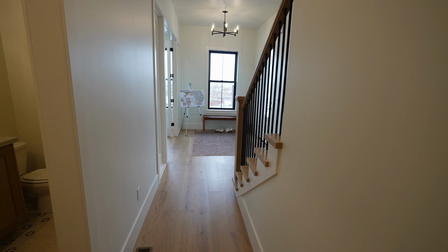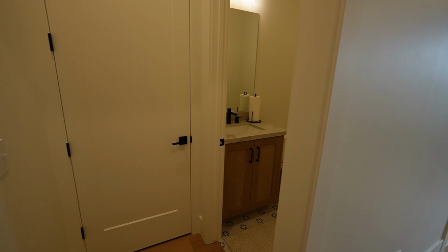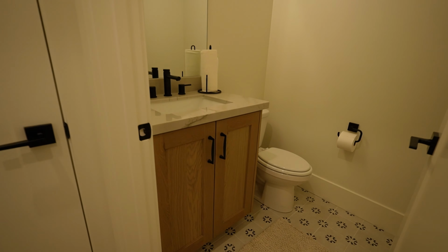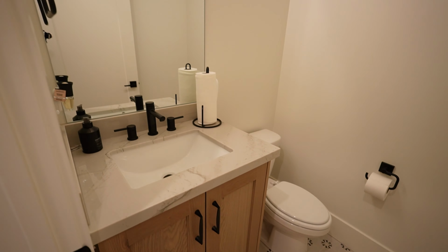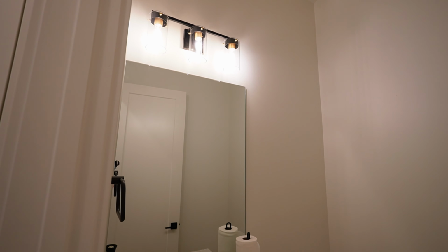Now, moving on towards the front of the house, we have a closet here with a powder bath. Everything's finished off with some nice tile, white oak cabinetry, and granite countertops. All of their fixtures and finishes are modern.